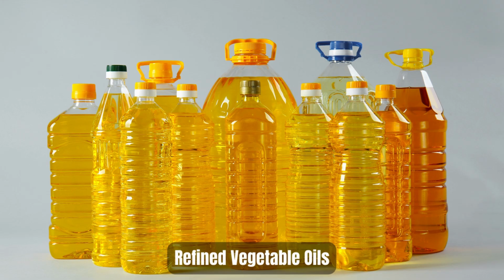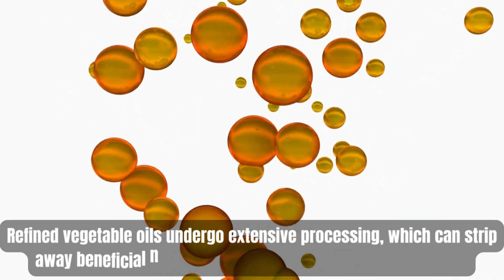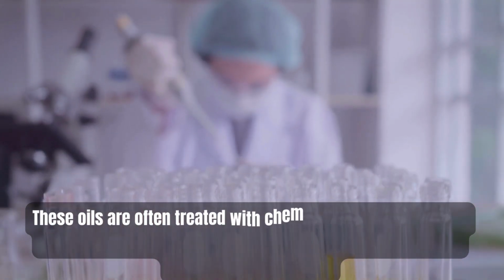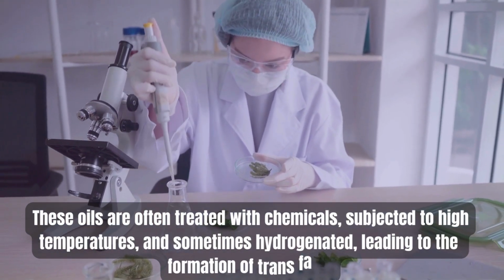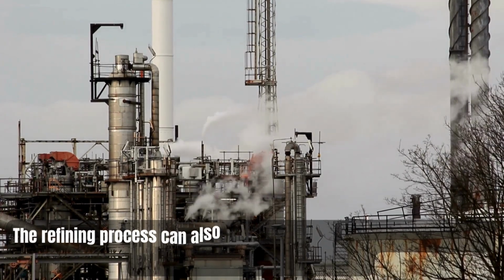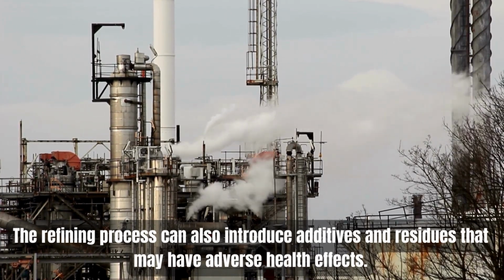Refined vegetable oil. Refined vegetable oils undergo extensive processing, which can strip away beneficial nutrients and introduce harmful compounds. These oils are often treated with chemicals, subjected to high temperatures, and sometimes hydrogenated, leading to the formation of trans fats. The refining process can also introduce additives and residues that may have adverse health effects.